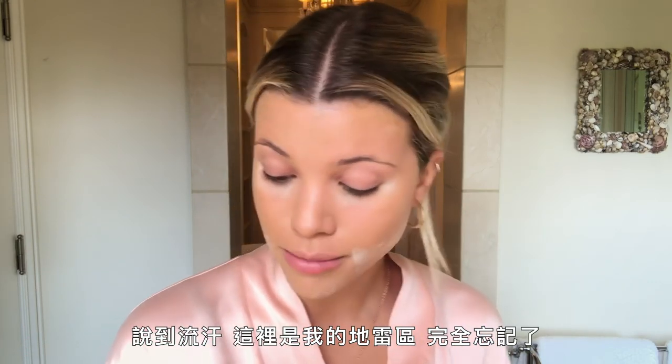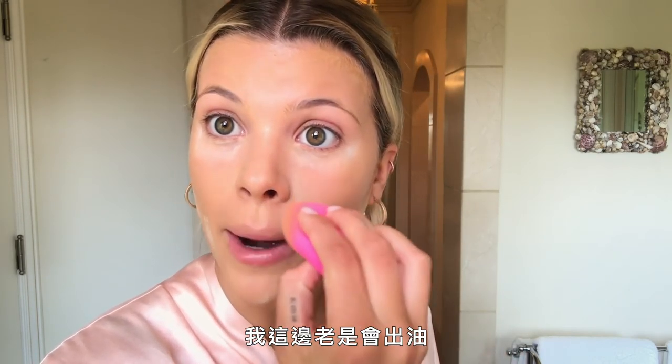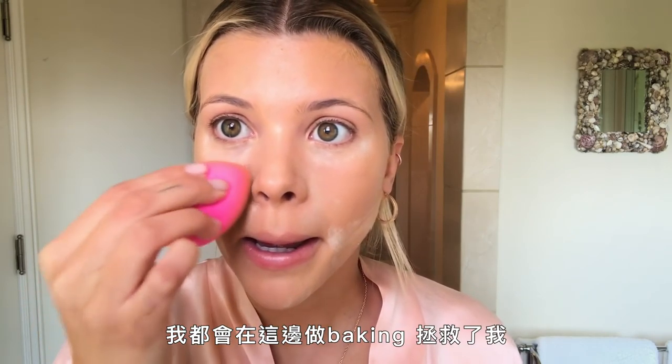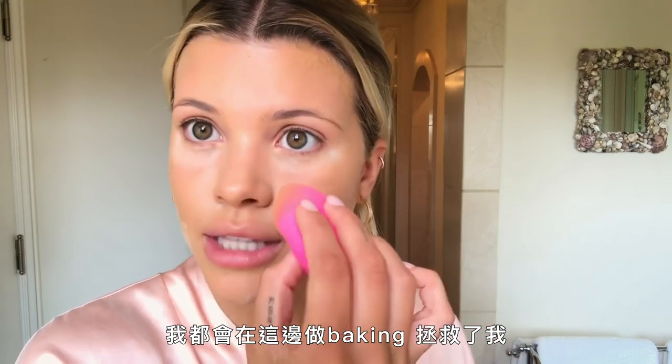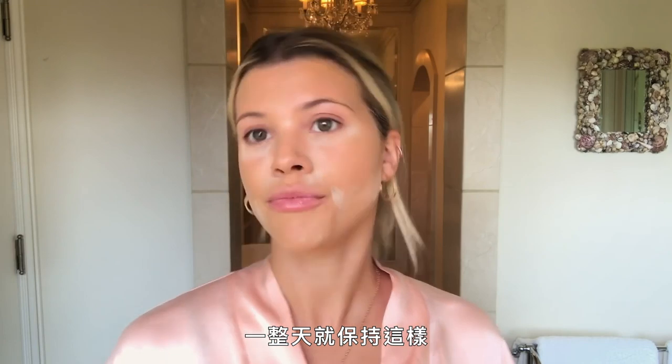Speaking of sweat, this is my area that I totally forgot to cover. Right here. I always get shiny right here. And I always bake right there and it saves my life. I never have to go in and touch it up through the day if I let that sit.